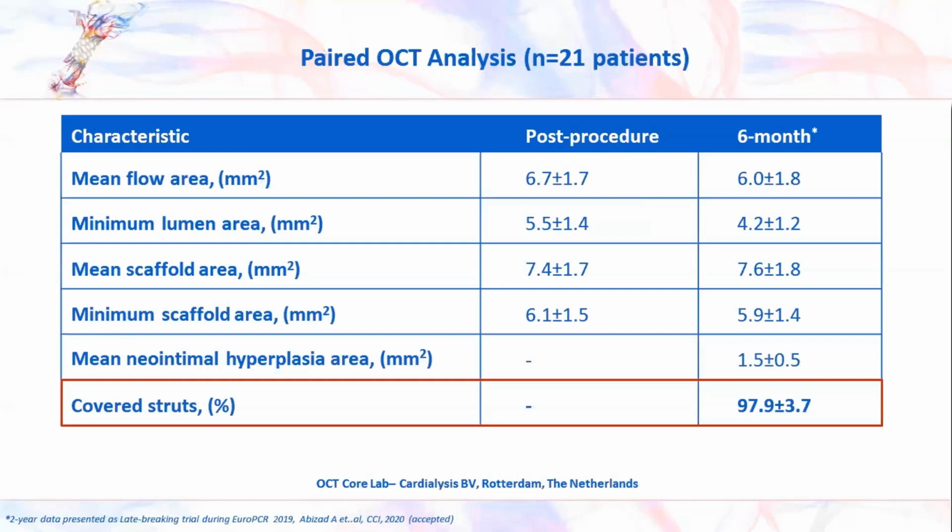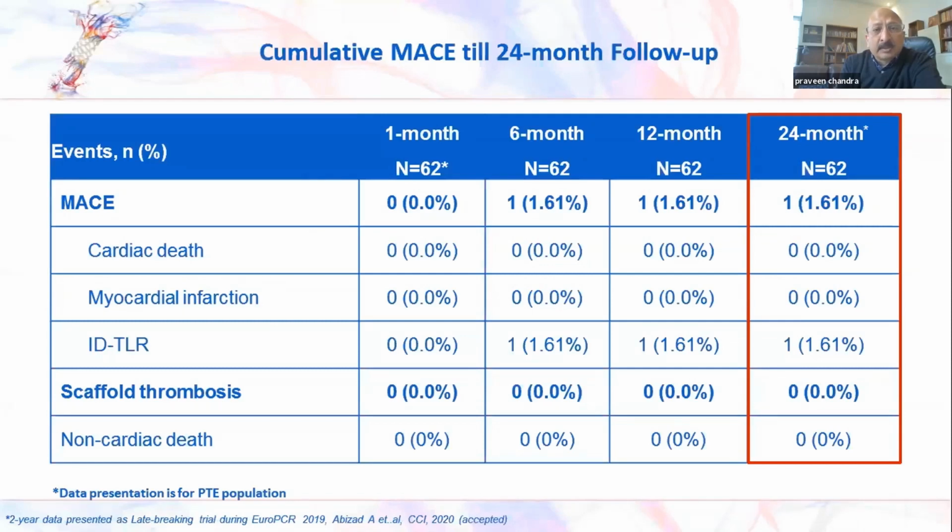And you can see again, similar to the MeRes-1, here the covered struts were 97.9%, almost similar. The mean neo-intimal hyperplasia was 1.5 at 6 months, and the scaffold area was quite well preserved with 5.9 at 6 months. So this is the 24-month follow-up of these patients, and you can see that the MACE was seen only in one patient, which is 1.61%. So cardiac death, MI, did not happen in any of these patients, and no non-cardiac death also. So again, very promising, very positive data from the MeRes-1 Extend study at 2 years.